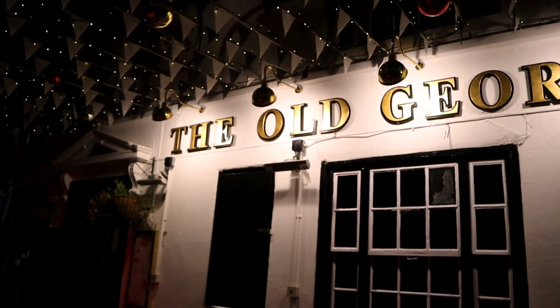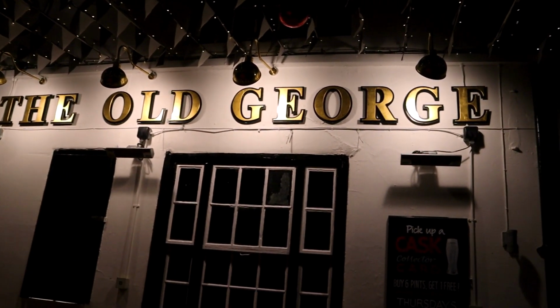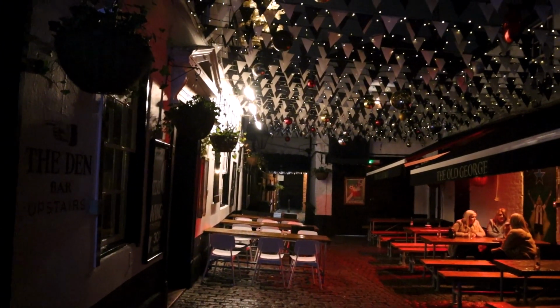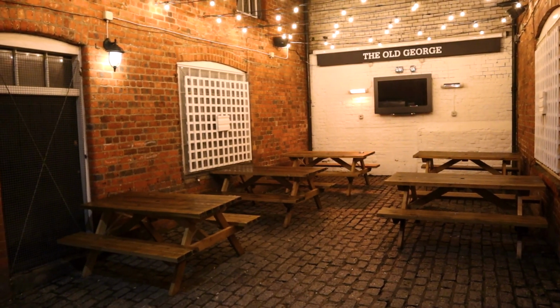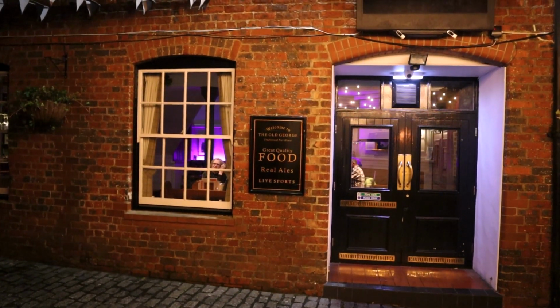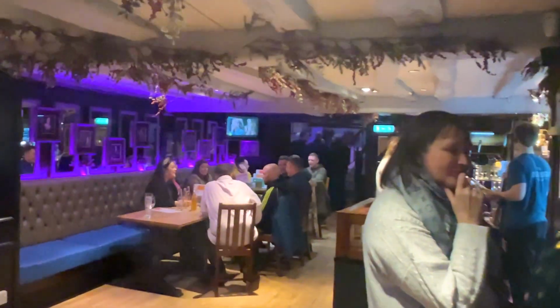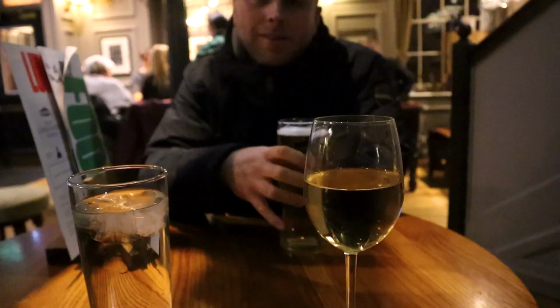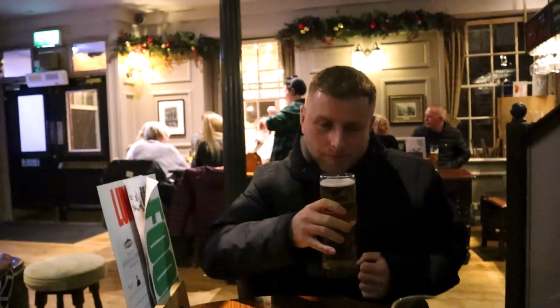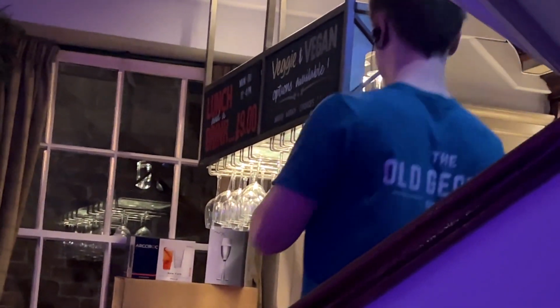Let's go. The Old George is said to be Newcastle's oldest pub and dates back to the 18th century. King Charles I was a regular local here, and rumour has it that the beheaded king's ghost still haunts this pub. This place is really lively compared to other old pubs we visit on our city escapes. You could tell it was about to go off later, judging by the bustling atmosphere.